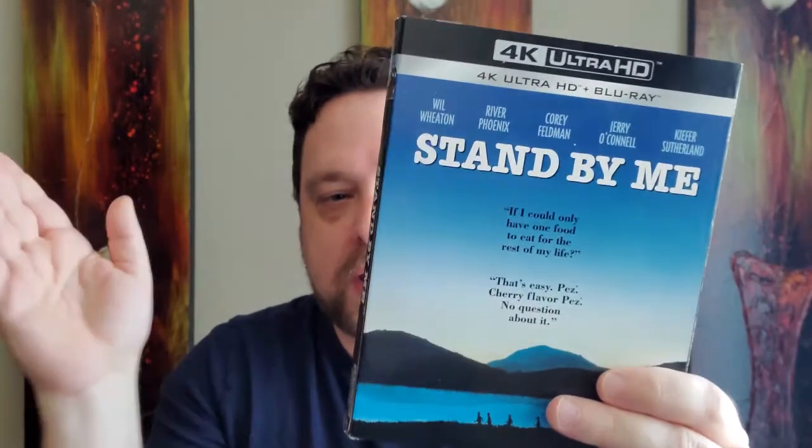Let me just start off by saying that this one does have HDR 4K, obviously. The special features are few and far between. The actual 4K disc itself only has the deleted scenes or the alternate scenes. If you want the commentary that has Corey Feldman and Wil Wheaton in it, you actually have to go to the Blu-ray disc in order to view that. So there's not really a whole lot going on as far as special features are concerned.